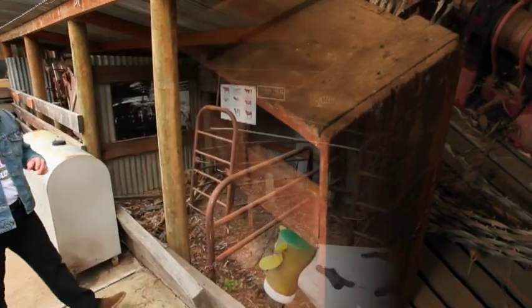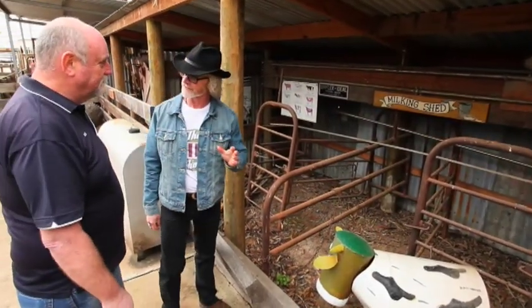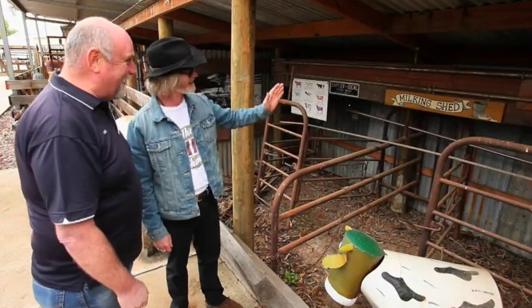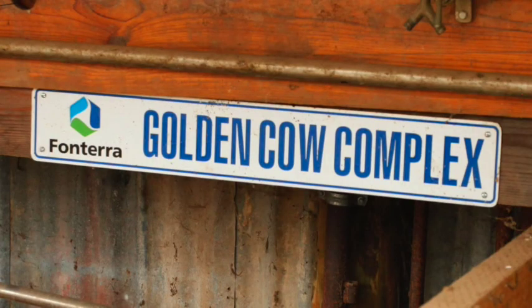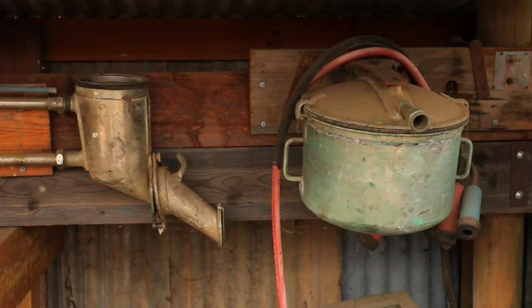Now, Neil, you'll notice that I've been milking this theme of the shed. You have been. The milking shed. It is the milking shed. So whereabouts did you accumulate all this dairy equipment? Well, most came from the Golden Cow Complex, which was a tourist attraction in Tongala. Unfortunately, they closed down, so I picked a lot of this up at the sale. One man's loss is another man's gain.